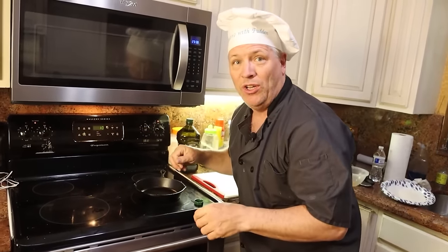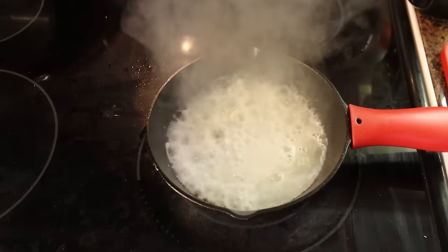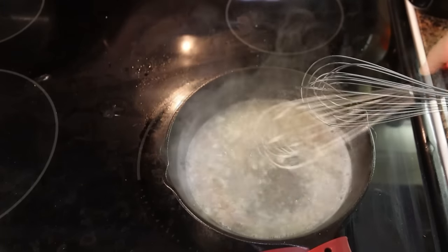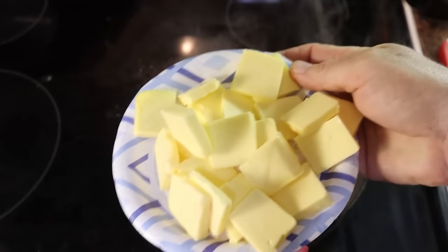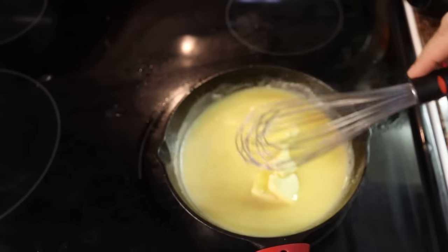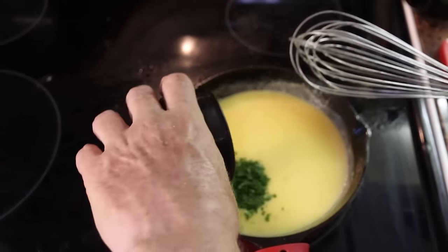All right, let's make the sauce. All right, guys, the sauce. Oh, that's a little hot. Lemon juice and shallots. First, we're gonna reduce this. All right, guys, that's pretty well reduced. We're gonna start melting in this butter. It's a lot of butter. All right, here's the last bit. Melt it in. Last step is we're gonna put in some parsley.